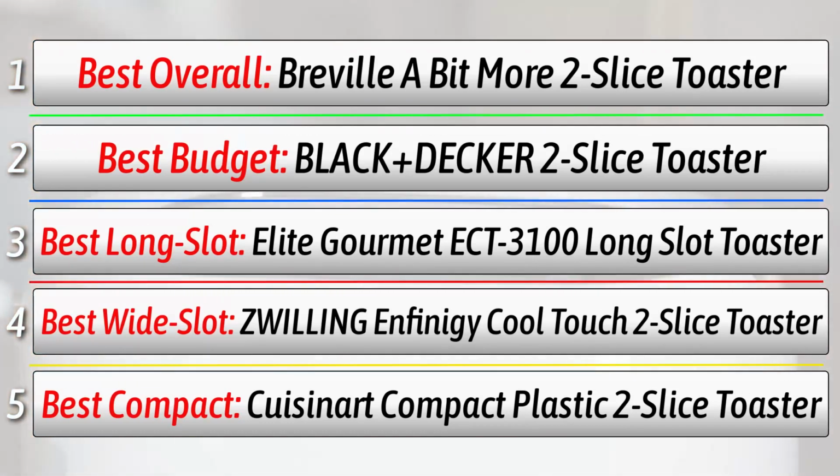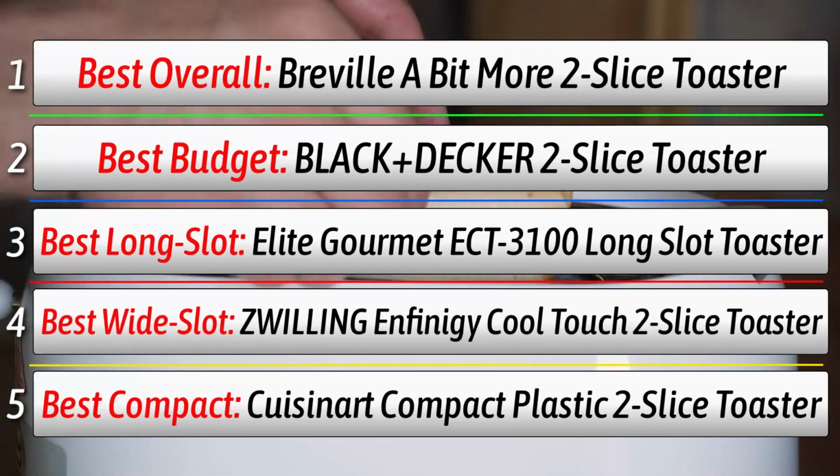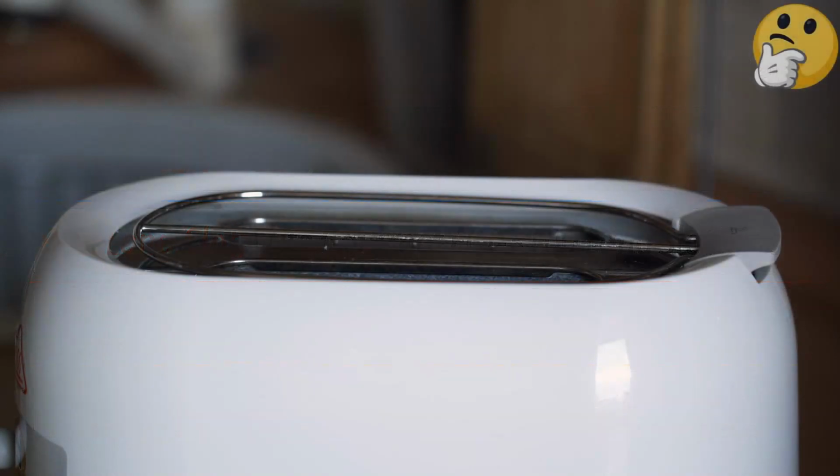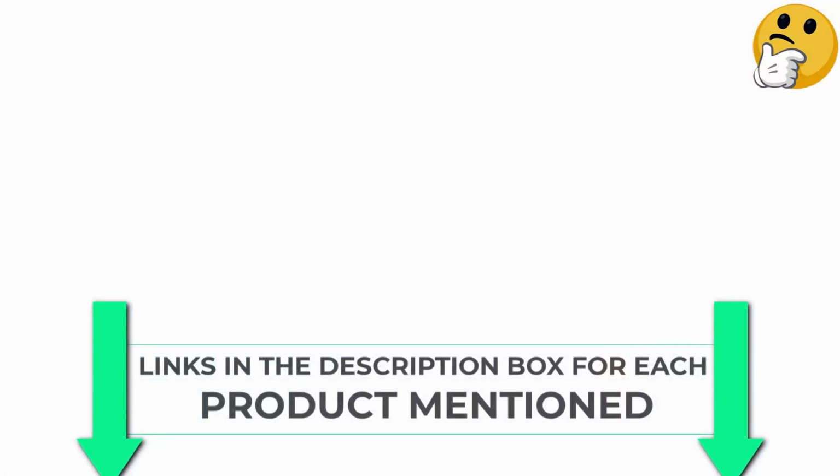A standalone toaster can't be replaced. A good toaster should last you around 5 years, so choosing one isn't something you should take lightly. Here are the top 5 best 2-slice toasters to have on your countertop.